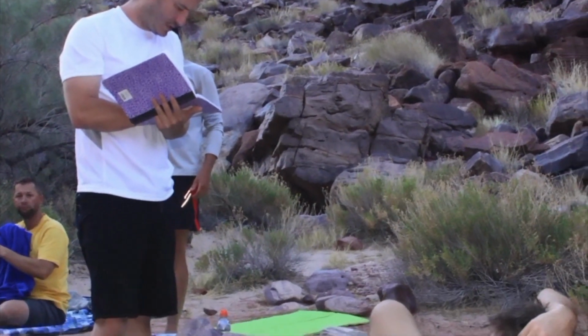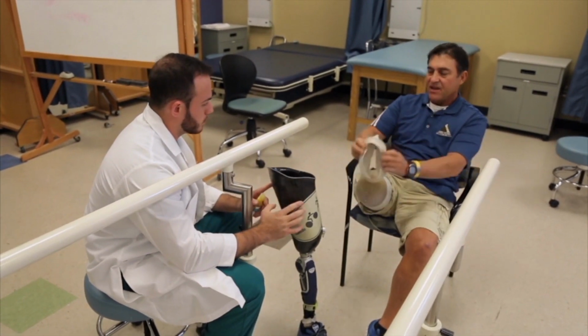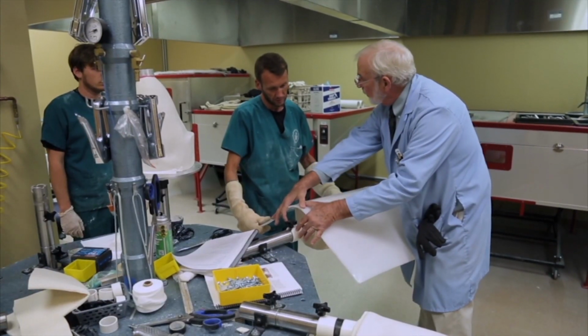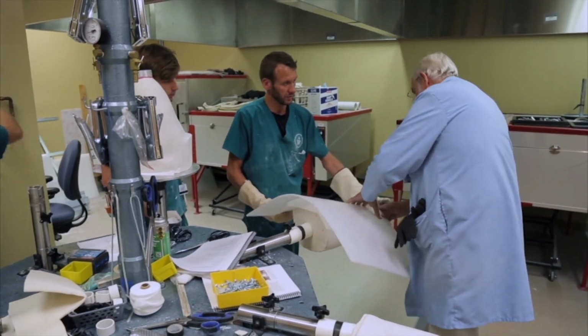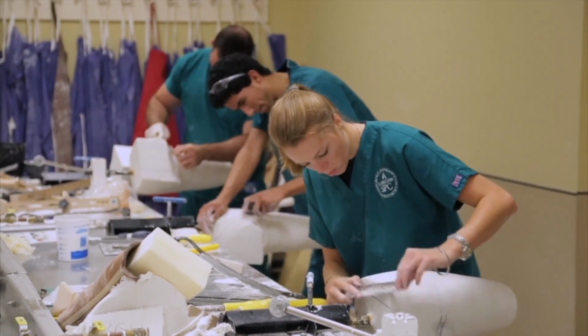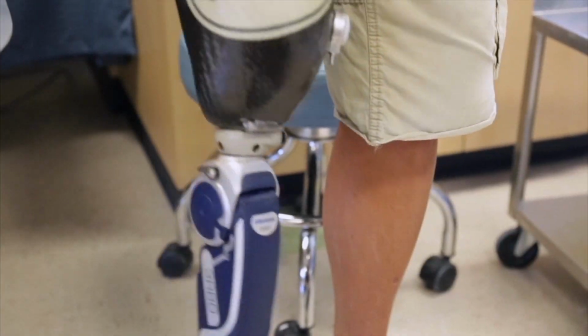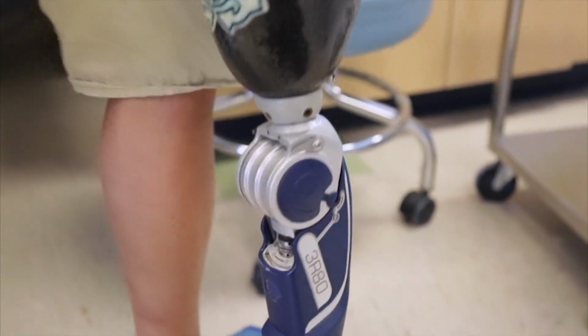Many of the researchers are students at the Orthotics and Prosthetics program at St. Petersburg College. Here they're under the guidance of Arlene Gillis, the program's director. The technology in prosthetics has just evolved over the last 30 years. We've gone from a regular joint, to hydraulics, and now we're up to microprocessors, and it's amazing to see how the technology has improved patient health care.